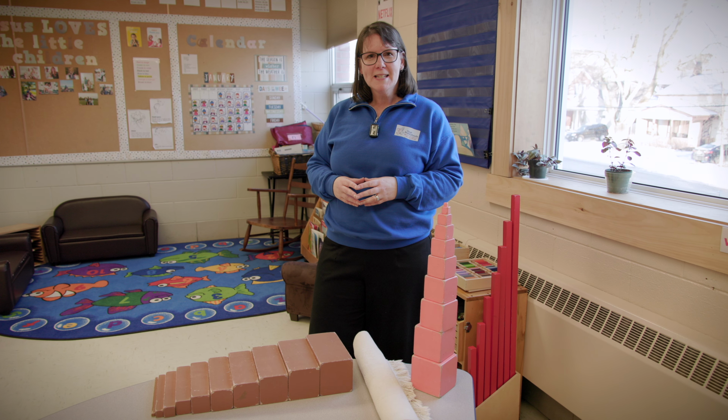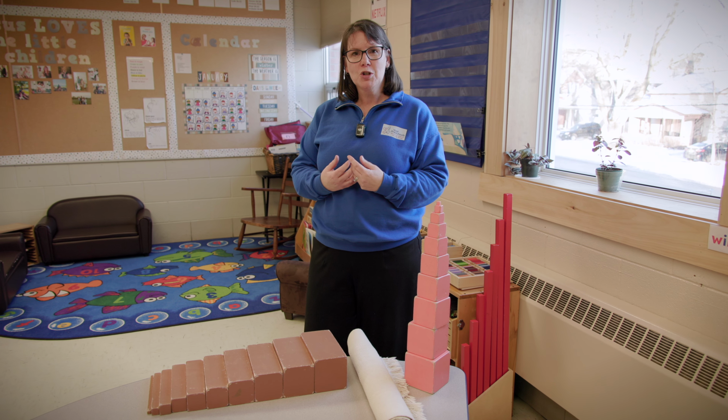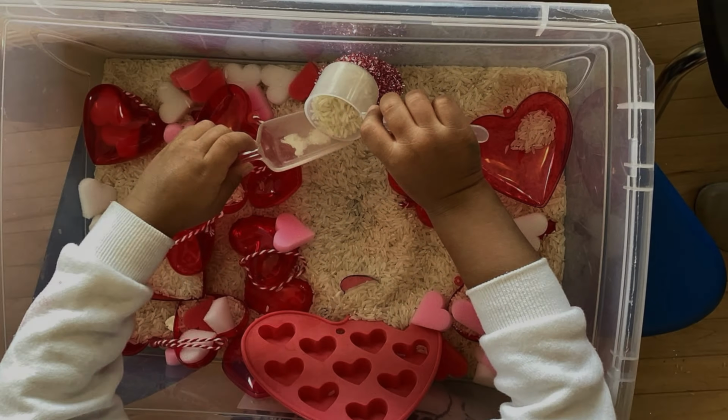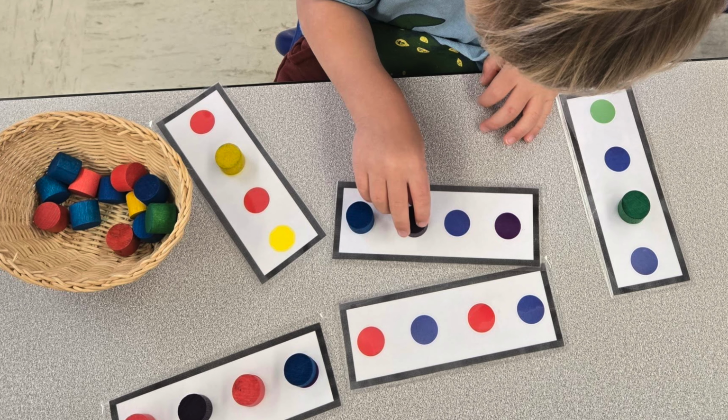In our classrooms, you're going to see about 90% Montessori materials and 10% things that have come from the traditional early childhood education classrooms, such as a sensory bin, an art shelf, and a provocation area. When the students are engaged in their work cycle, they're choosing from all of the jobs in the classroom.